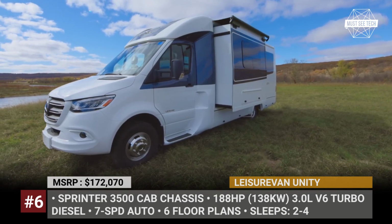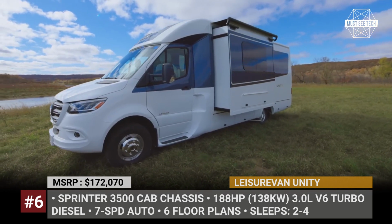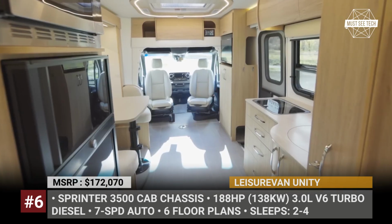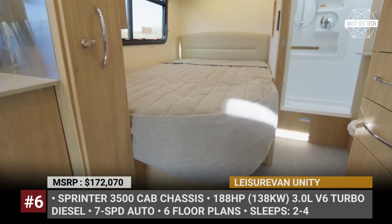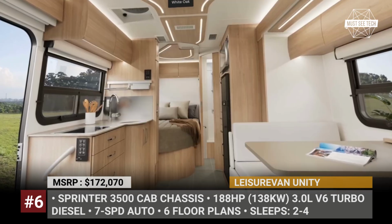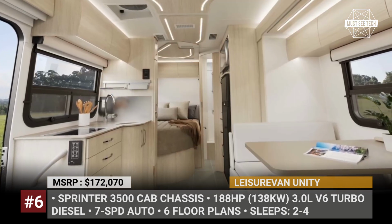All floor plans are carefully designed to offer a luxury home feel. You get plenty of shelving, cabinets, and other storage solutions. Plus, each floor plan offers its own sleeping arrangement for 2 to 4 people.